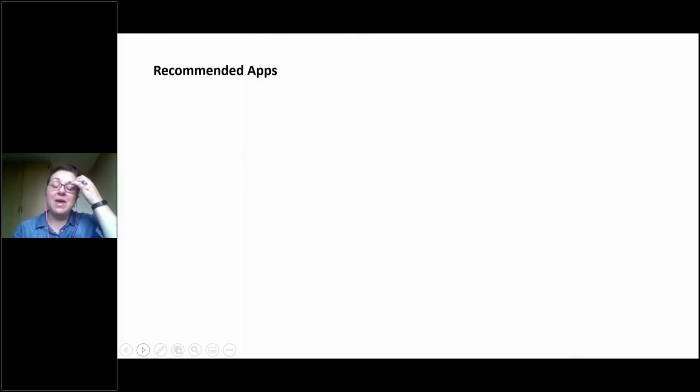Which brings me to the recommended apps. Now, these are apps that I personally use, I enjoy. I do a lot of research throughout the year trying to find things that work for me. So I install and uninstall 1,000 apps before I find something that I like. But I do want to share some of the real winners that I've been working on for about 12 months and that I'm using regularly and that I'm getting results from.